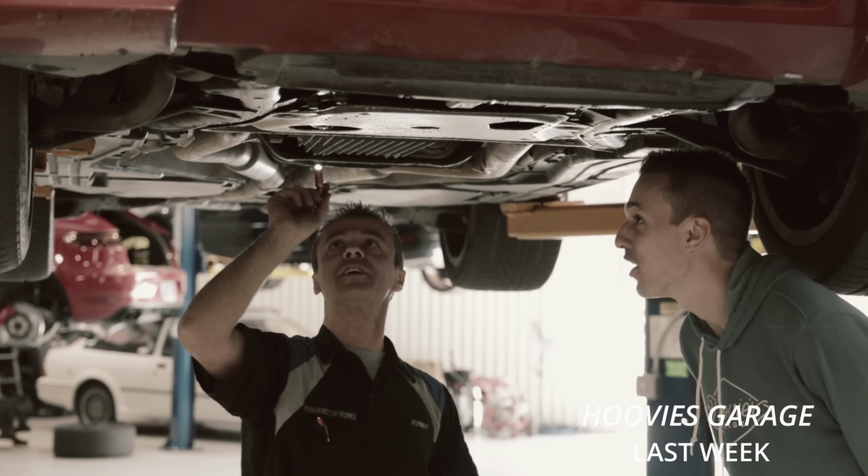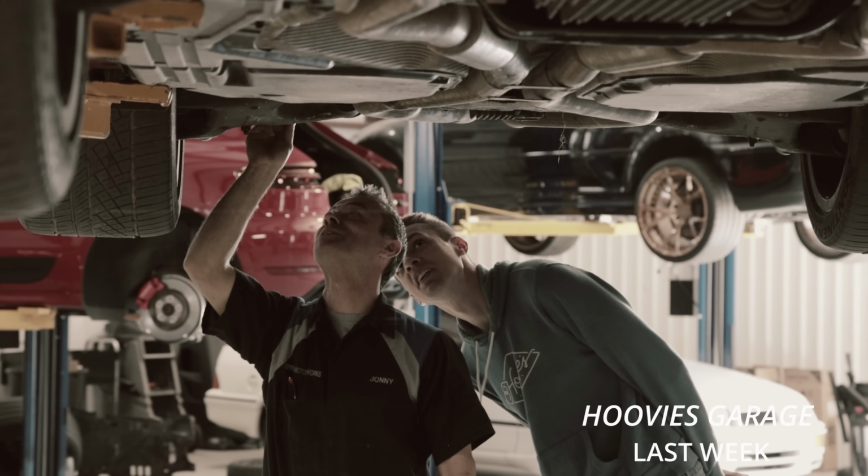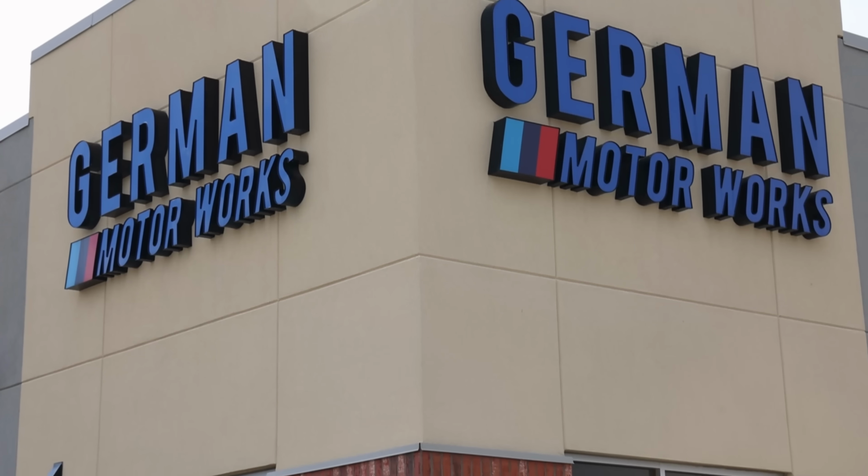Oh, I felt that. To be honest, I never seen a car with this many oil leaks. This airbag is like collapsed. It's like vacuum pretty much. Oh my God.